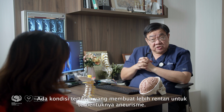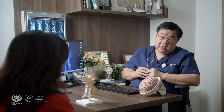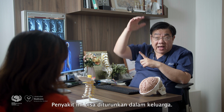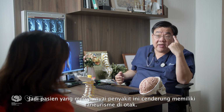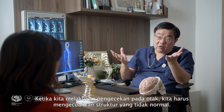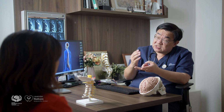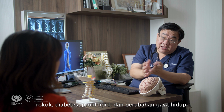There are certain conditions that predispose to the formation of aneurysms. There's a condition called polycystic kidney disease. It will pass down the family line. So patients with polycystic kidneys tend to form aneurysms inside the head. Once we do a scan of the head, we have excluded whatever structural abnormality. Then we can focus on high blood pressure control, smoking, diabetes, lipid profile, and lifestyle modifications.